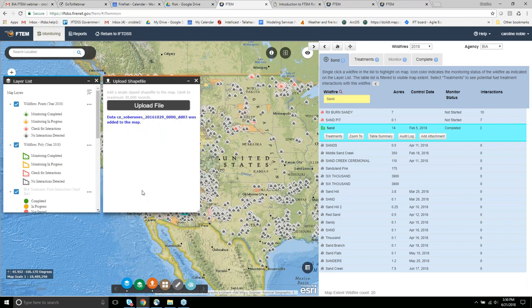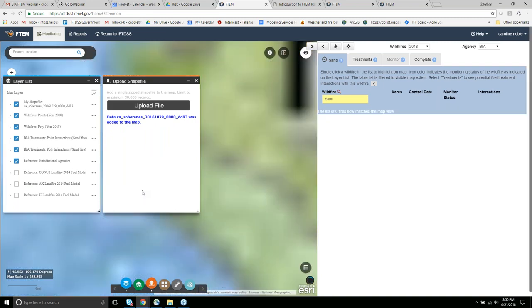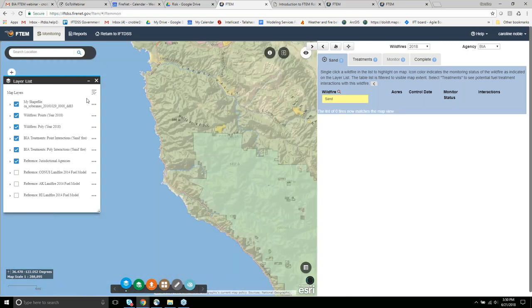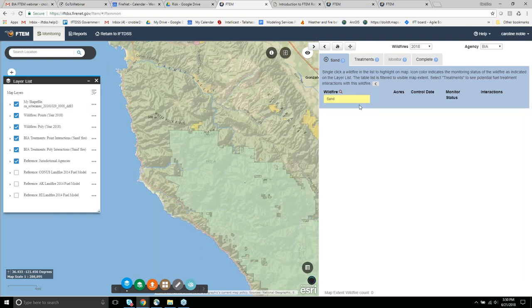So in this case, I'm adding a Soberanis fire from California. You'll notice that it's actually going to now show up in my layer list as something I can turn on and off. And there's the fire perimeter for the Soberanis fire. So if that was initially represented by a point, but you have that polygon, you can bring it up, and then it'll help you look for your treatment interactions. Again, my map is very slow today, but I think you saw a flash of the perimeter.